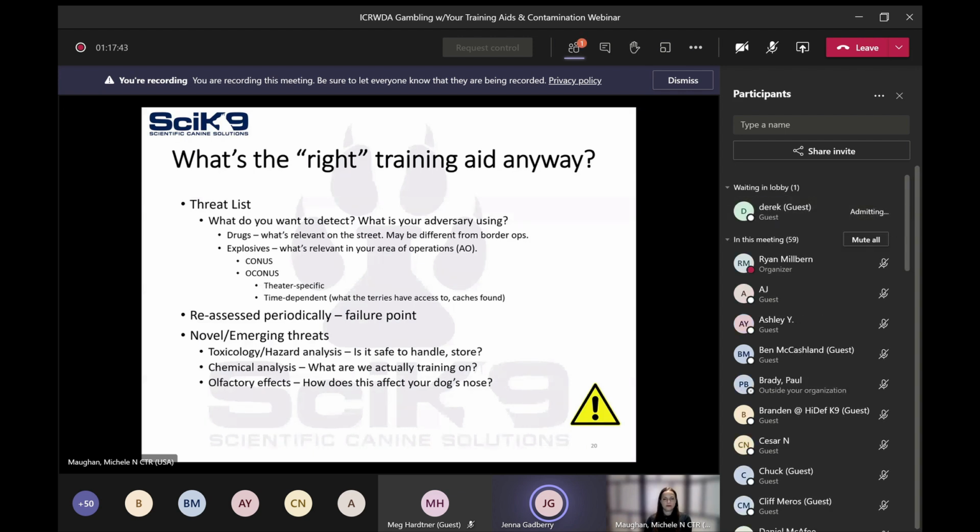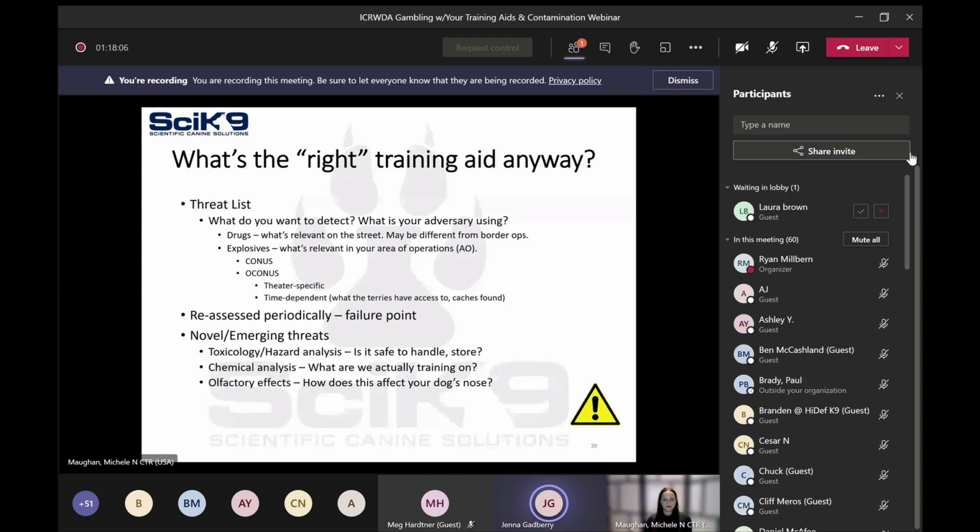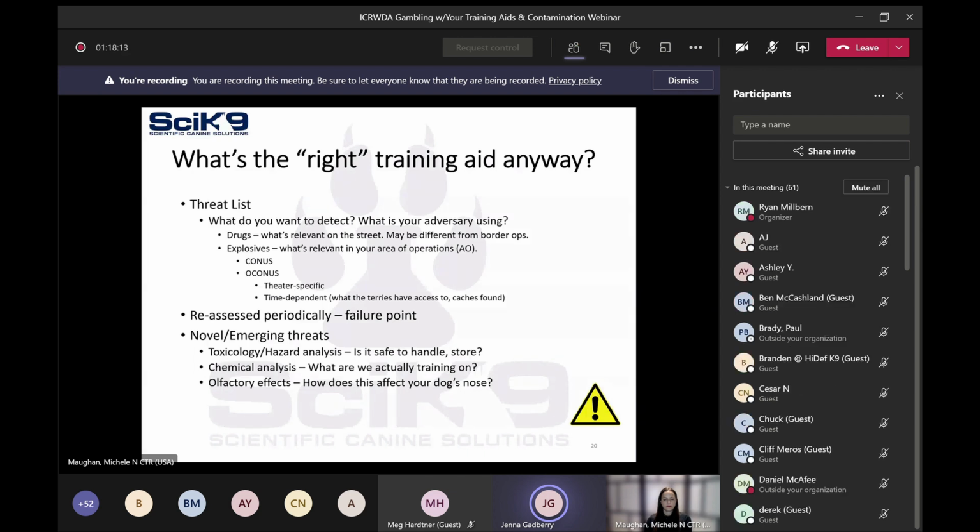So we can roll back through. Are we reassessing our training aids? Are we reassessing the list based on what we're seeing in our threats? I know military working dogs have not looked at their training aid list since 1972. If my history serves me correct, our threat list has changed drastically since 1972, especially with the high ramp of homemade explosives. That gets into our novel and emerging threats.